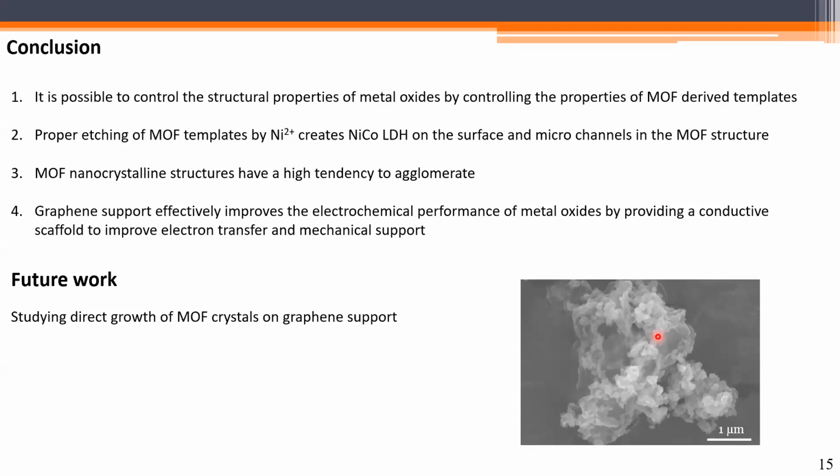So to wrap up our talk today, the conclusion was that we managed to control the structural properties of our metal oxide by controlling the initial properties of our MOF template. The proper etching of these MOF templates and making the nickel cobalt hydroxide on the surface could also benefit us by making microchannels in the MOF structure.